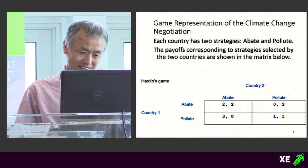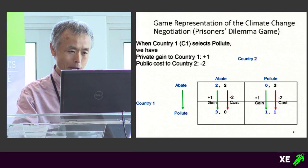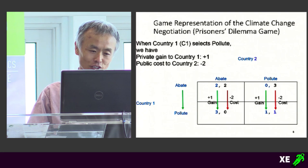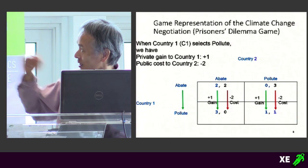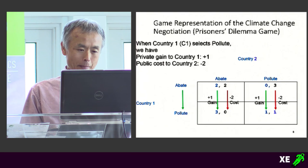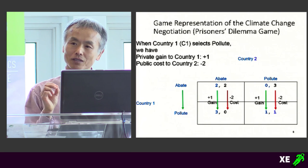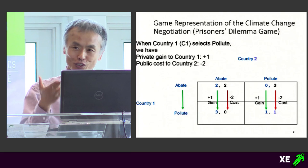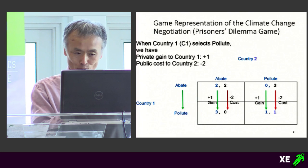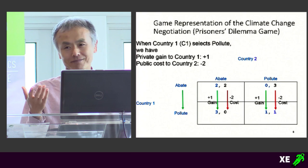But when we look at the profit gain and public cost, let's look at country 1. If country one changes from the strategy or choice abate to pollute, which is shown by the green arrow, what happened is country one's payoff increases from 2 to 3 or 0 to 1. So there's private gain. But for country two, what happened is country two's payoff goes from 2 to 0 or 3 to 1, depending on what kind of choice country one is making. So there's a -2, which is cost, paid by country two.